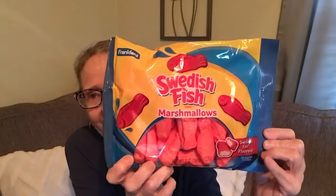Okay, now what we're going to try are these. Never seen these before. These are Swedish fish marshmallows. They're Swedish fish flavored. Whew, say that three times. That's what it looks like right there. And let's see if it tastes like that. Smell it first. Oh yeah, it smells like Swedish fish.